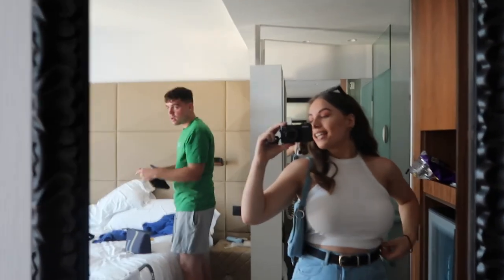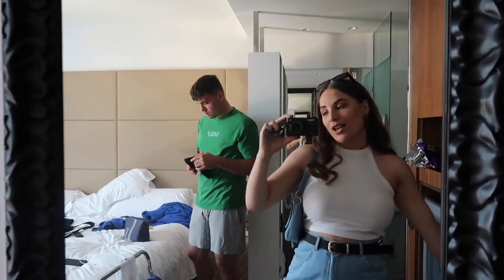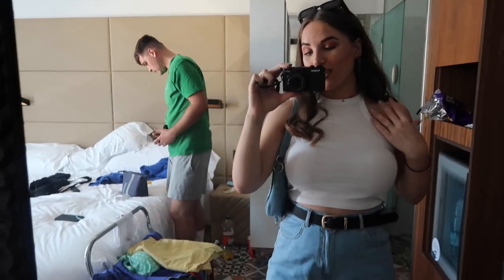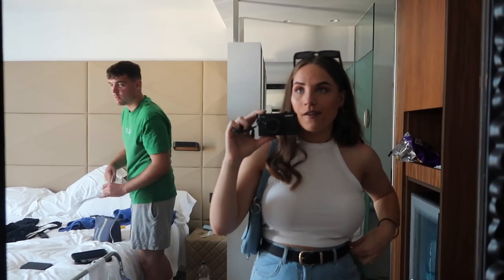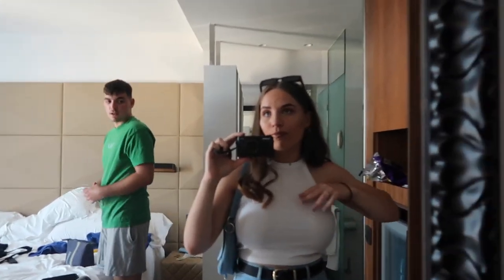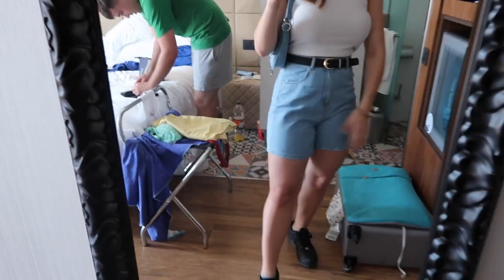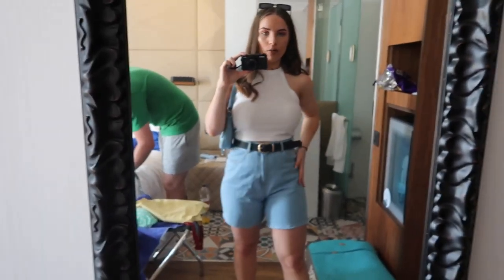So, today is our last full day in Barcelona. Very sad. Today's outfit, this top is from a charity shop. It was like 99p. Belt is Primark. What? Yeah, why? When I went in Barnet. Oh, yeah. Shorts, Boohoo, I think they're now sold out. They're in a haul a little while ago.